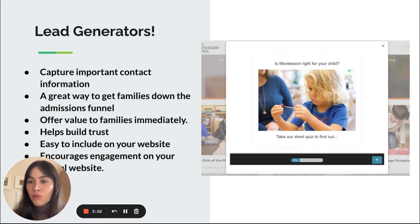The most important thing to keep in mind when it comes to lead generators is immediate value. Keyword immediate. So when a parent fills in a lead generator, such as a quiz, they want to see a special form, they want a detailed PDF of program information, or even your tuition information, you have to offer that value immediately. This is why lead generators and automations go hand in hand. So you really need them both for this to work properly.